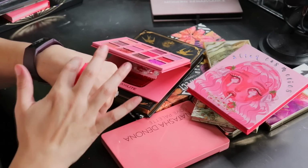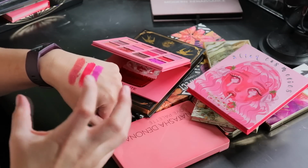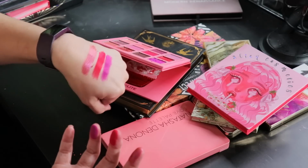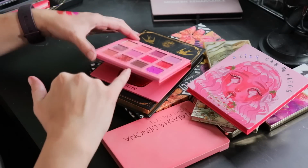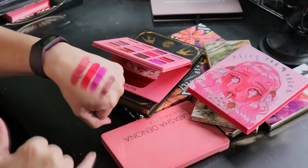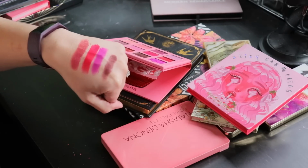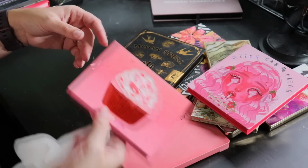Their shimmers are a little bit hit or miss in my books because they can be quite almost like a jelly-like consistency. Not quite, but almost. Like they're very pliable in the pan. But that said, once they're on the eyes, they are very, very pretty. You know what? I'm going to keep this one. I don't wear it very often, but when I do, I love it. So I'm going to keep that.